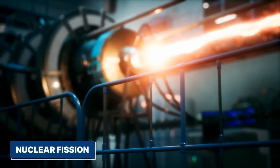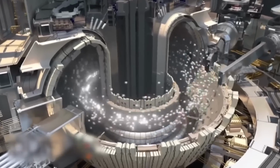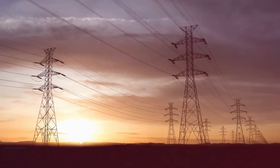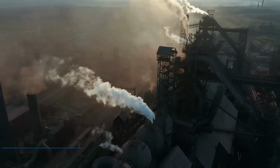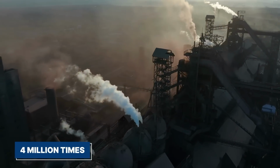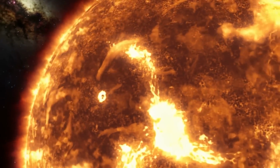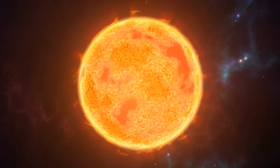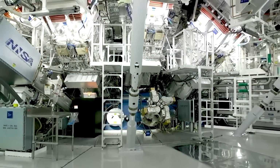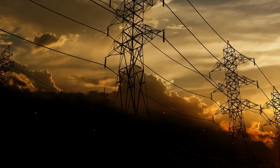Unlike nuclear fission, which we use in today's nuclear reactors, nuclear fusion offers a much stronger energy solution. It can produce 4 times more energy per kilogram of fuel and about 4 million times more energy than burning coal or oil. This huge energy comes from the same process that powers our sun, where hydrogen atoms combine under extreme pressure and heat to form helium, releasing a lot of energy. If scientists and engineers can make this process work on a large scale, it could change how we produce power.